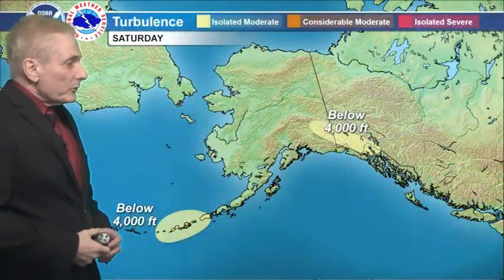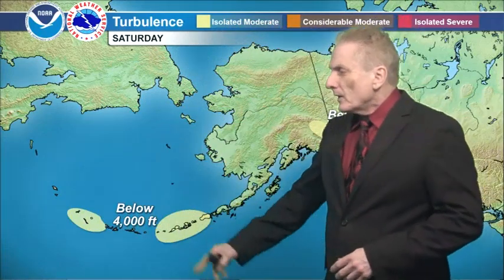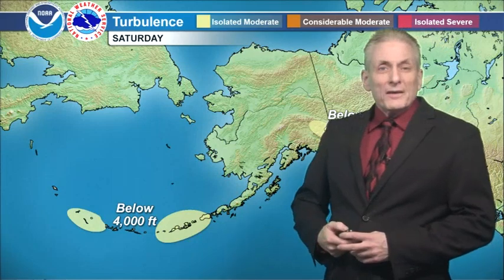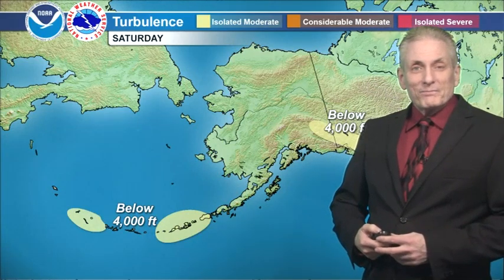And 20 to 25 over the Alaska Peninsula to the eastern Aleutians, 15 to 20 off the southwest coast, northwest 25 and a narrow band there over the west central Aleutians. Turbulence, maybe some light to isolated moderate chop here below 6,000 feet, northeast Copper River Basin into the northern Panhandle. Also out here with the Fox Islands and Amchitka Island, could be a little bumpy. Otherwise, after the break, I'll be back with the marine forecasts.